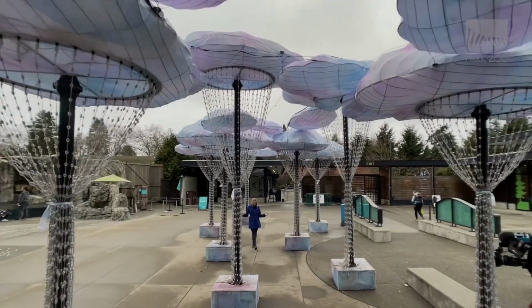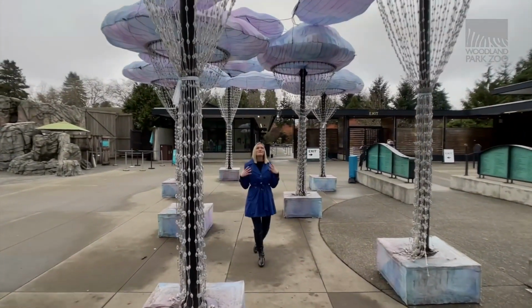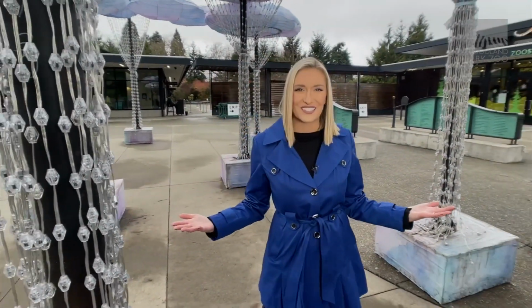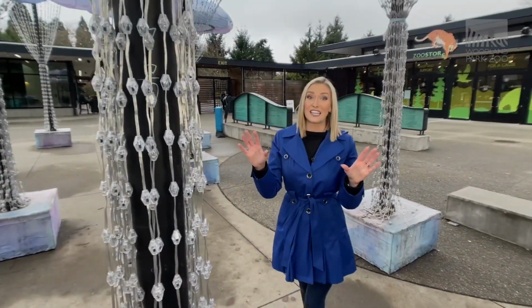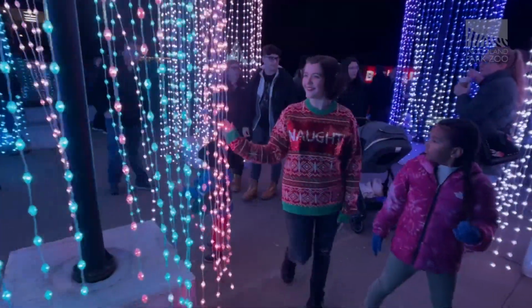Welcome back, everyone. You know, today we are checking out all things new at the zoo, and it is one of my favorite times of year to visit because it's wild lantern season. They're absolutely stunning this year. You think they're cool now, you really need to come back at night to see them in their full glory.